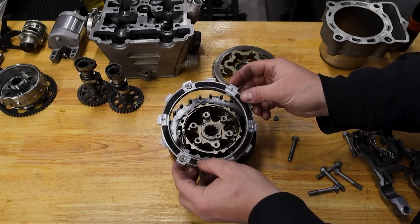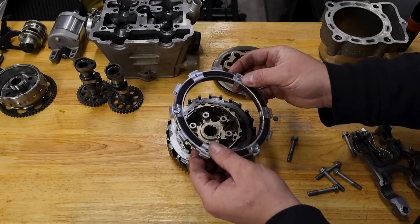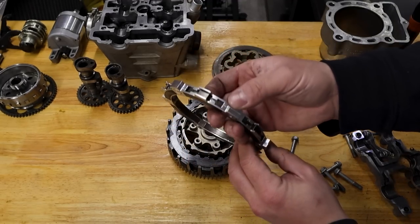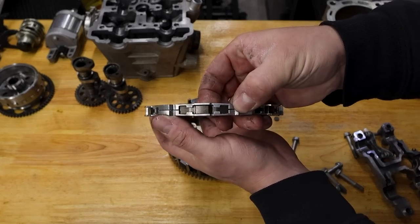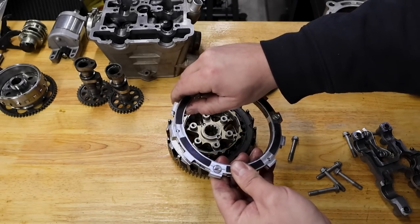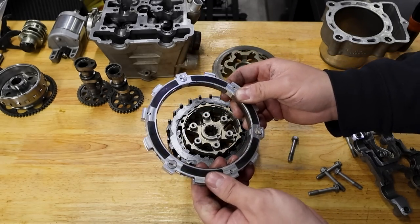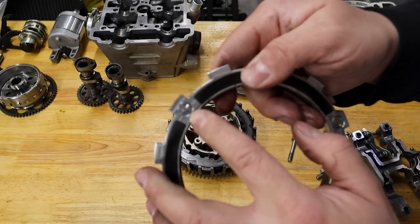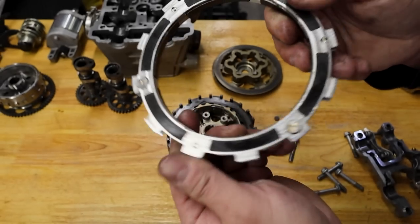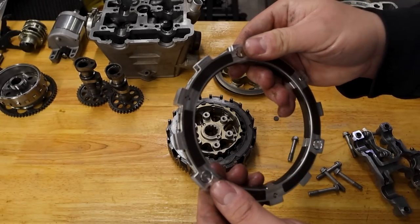And here is the actual Rekluse. I think this is like an auto clutch, and I'm not 100% sure how these work. I think it works under centrifugal force. You can see it's like spring loaded. And when you're at lower RPMs, I think it releases a little bit. So it's like you're holding the clutch just a little bit so that your bike doesn't stall out. But you can see these are worn. So I guess this probably created metal shavings too.